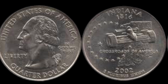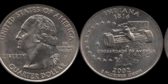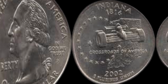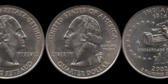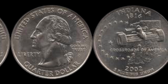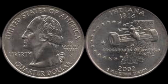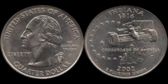So, what are these coins selling for today? Well, a quick look at recent sales shows that collectors are willing to pay anywhere from $70 for lower grade examples to over $700 for coins in top tier, mint state condition. Some auctions have even seen higher bids due to fierce competition among collectors. For example, one MS67 graded 2002D 1816 mint mark quarter recently sold for over $750, proving just how valuable this coin can be. And with demand rising, who knows, this could just be the beginning.